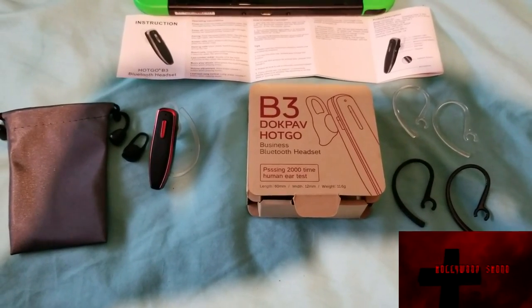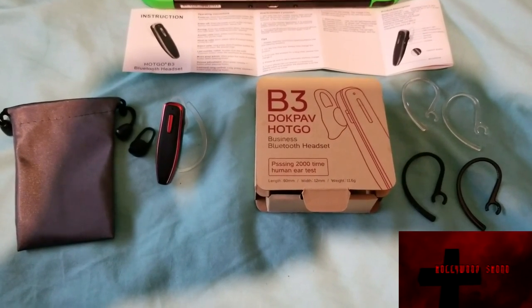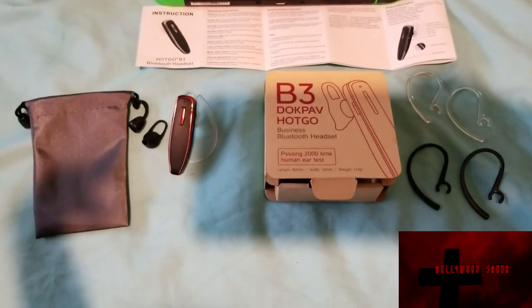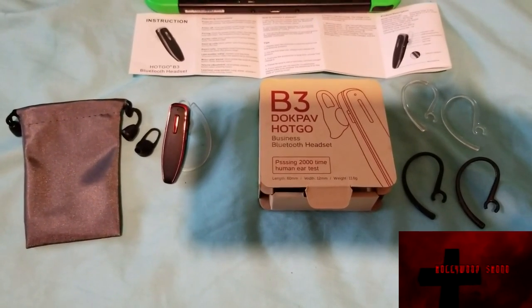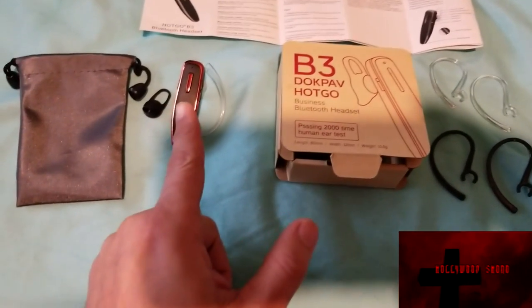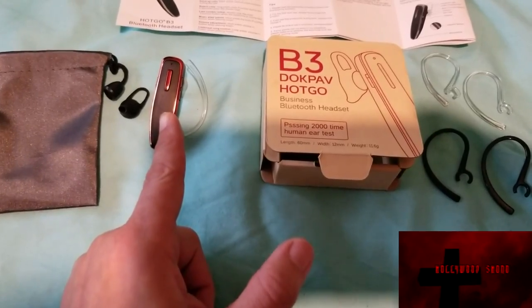So the B3 Dokpav HotGo Business Bluetooth passing 2,000 time human ear test is a really interesting Bluetooth headset because this is one of the few Bluetooths that actually has a 24-hour battery life. This little device right here, I believe it has like a 300 milliamp hour battery inside of it.